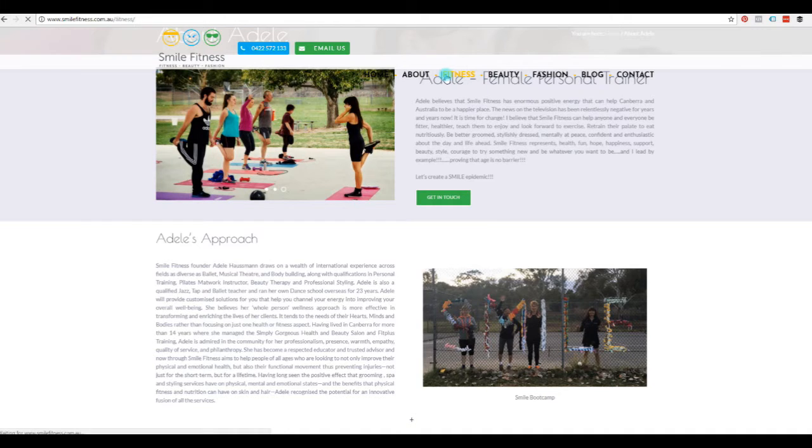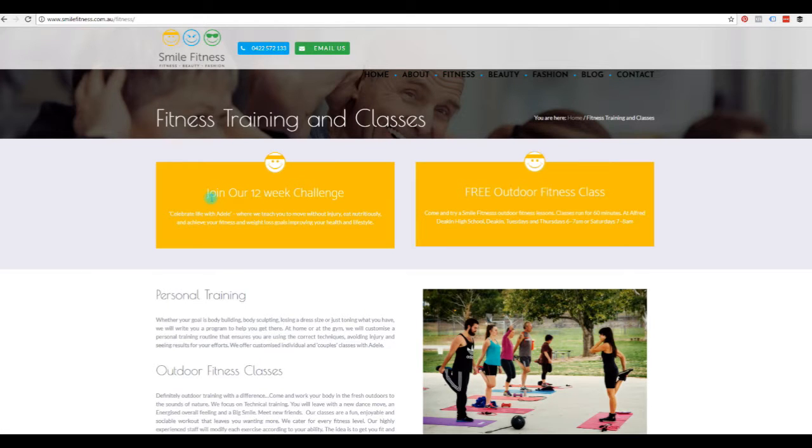On the fitness page where you've got join our 12-week challenge and the free, I know these are your website colors, but the white is a little bit difficult to read on the yellow background. So maybe if you could increase the size of the font or make it dark gray on the yellow, it may look better. Just maybe experiment with that a little bit. Not a big deal, just a minor adjustment.